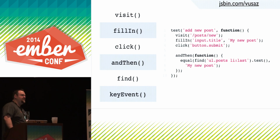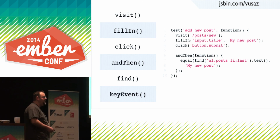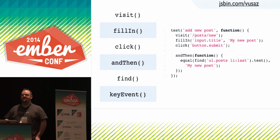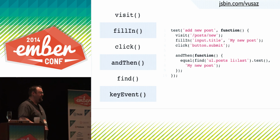So here's an example of a test. I tried to include all of them, but I couldn't, so I'm not going to talk about key event. I had a slide in here saying key event may be grumpy, but that's going to make you think I'm negative, but I'm not negative, so we're not going to talk about key event.